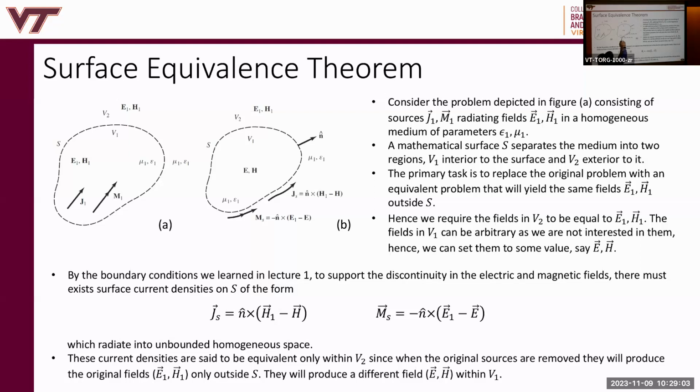So here's the problem. I have some mathematical surface. I have mu1, epsilon1 still everywhere. And I find these equivalent currents M and J that exist on this mathematical surface I've defined. I remove the original sources. So now the problem has these equivalent sources, and they radiate outside of this surface into V2 the same E1 and H1 that the original sources radiated. Inside, it can be whatever, right? We'll see a bunch of different versions of this problem, depending on what we want to do with the inside, all right? So how is that useful?